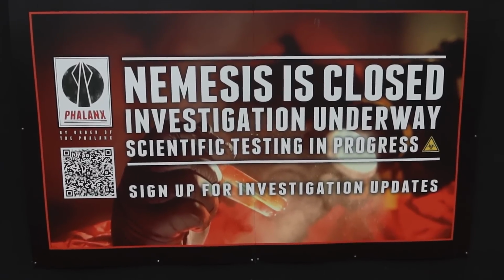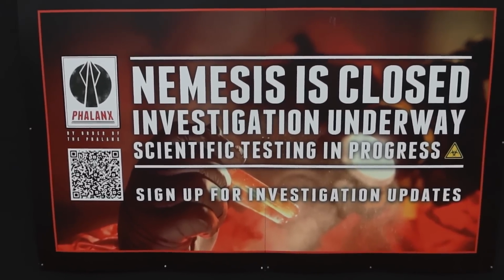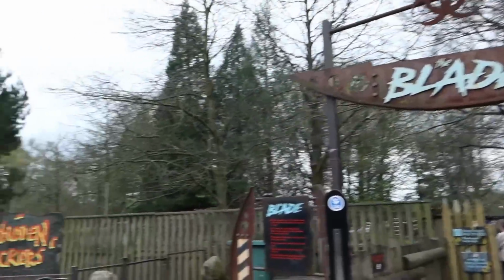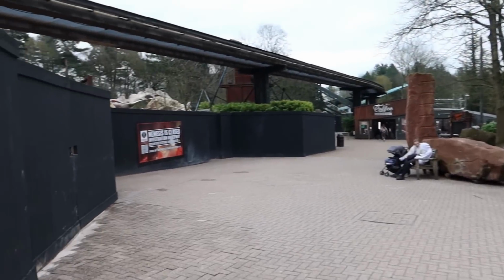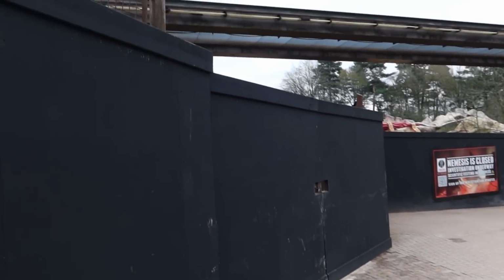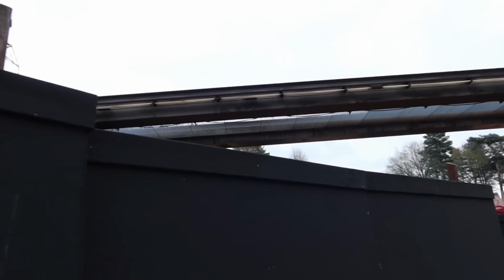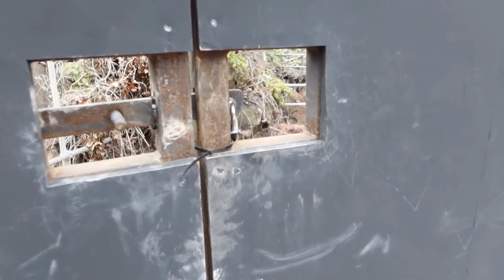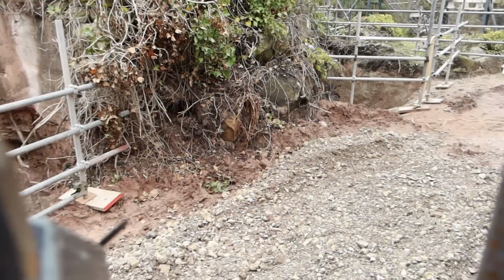And yeah, all the signage around here as well, showing that the Phalanx have taken over. So there we go, the entrance to Blade is now back where it was before. And if you come round to the left just here, obviously normally you'd have all the fence in place, but they've taken that metal fence down, replaced it with this one, and we can see the foundation work taking place here. Look at this.